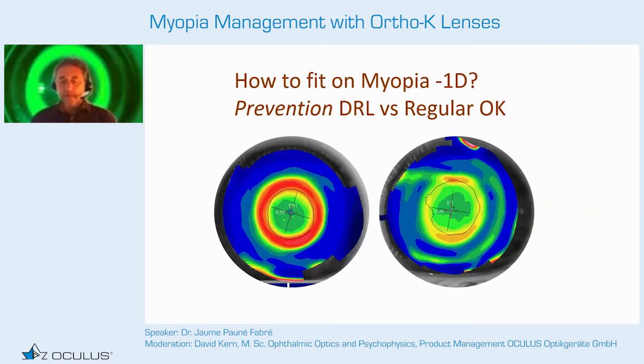Here is an example. On the right side, we can see a regular DRL lens for one diopter of myopia. On the left, we can see the Prevention design for one diopter of myopia. It's the same correction in the center, in the apical zone, to see clearly at far, but the red ring, or mid-peripheral ring, or plus-power ring, is much, much, much more powerful.